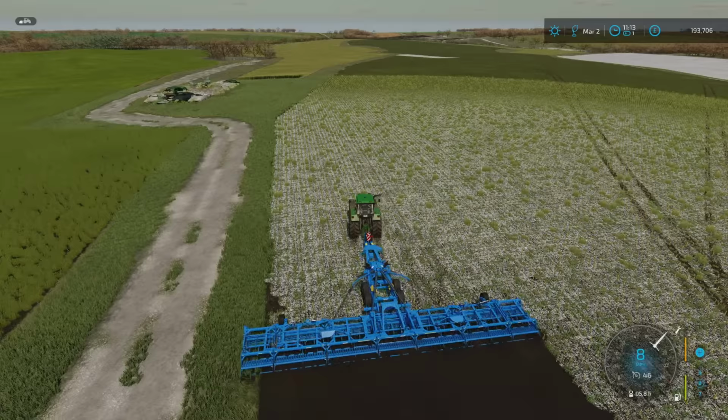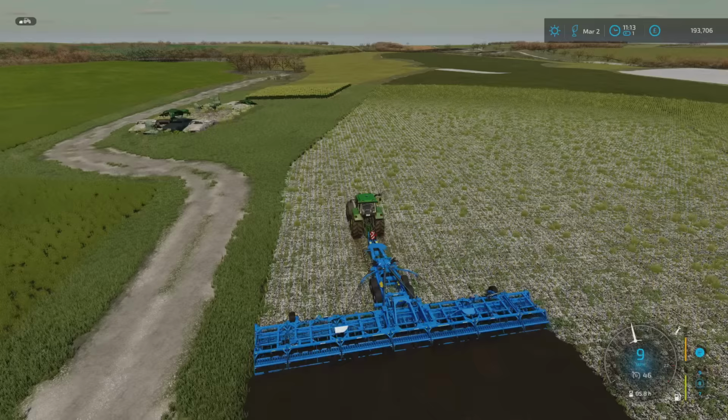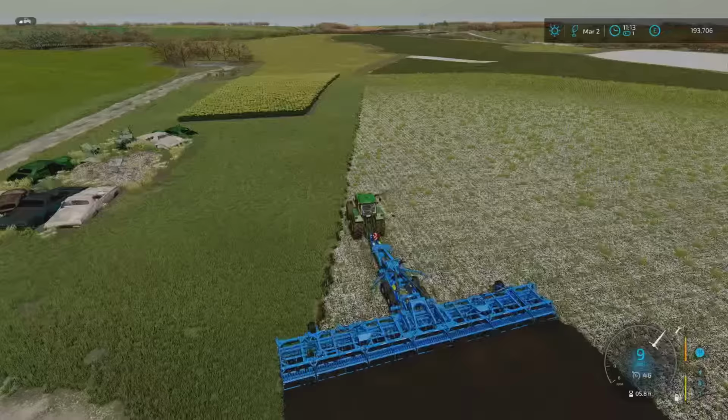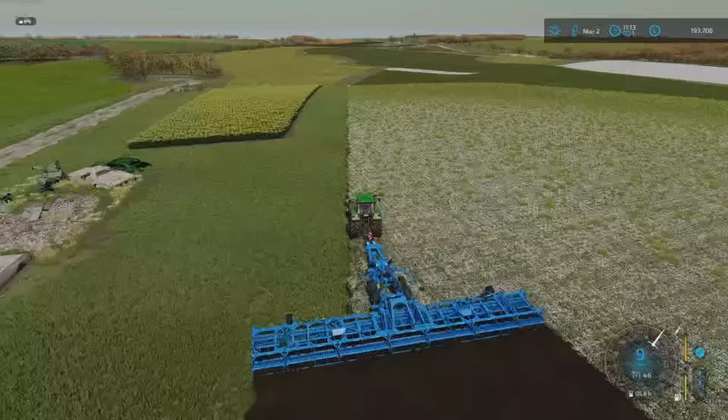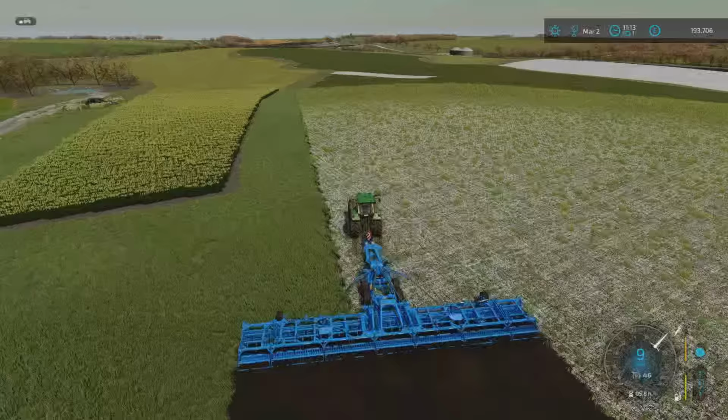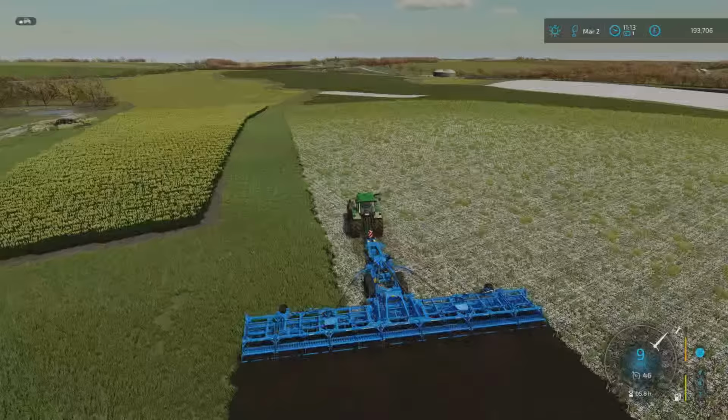It's not the widest thing ever, but what I'm going to do when we get to here, if I turn allow create fields, swing that out a little bit. I've just suddenly realised actually by doing this, that bit won't have been limed, will it? I suppose we can always go back over.